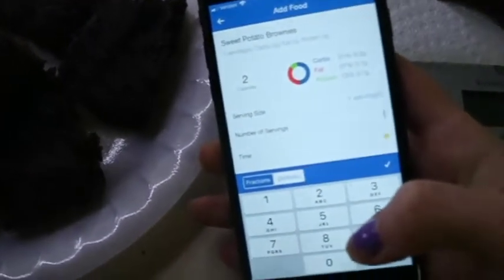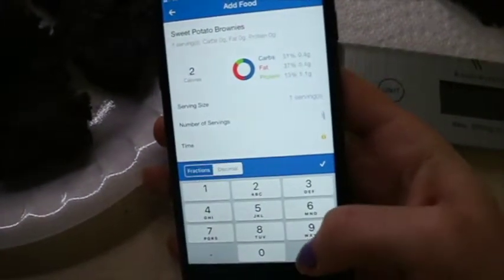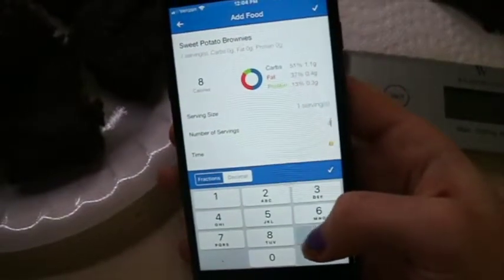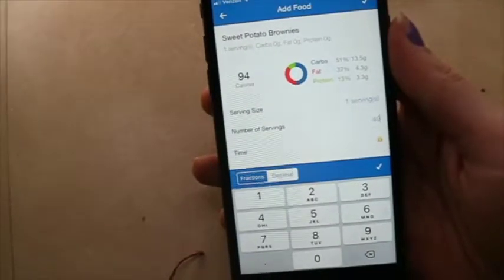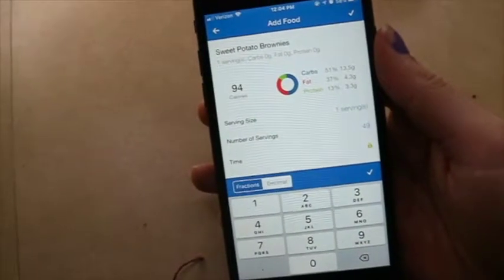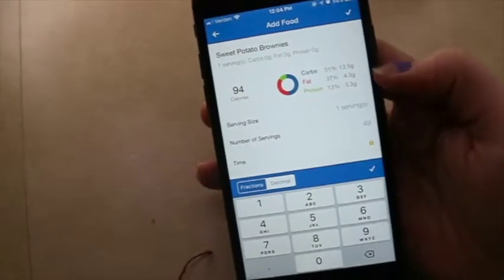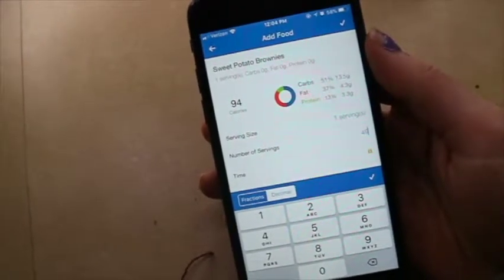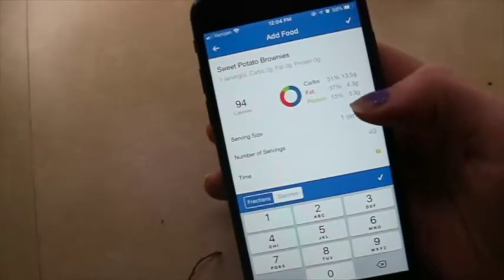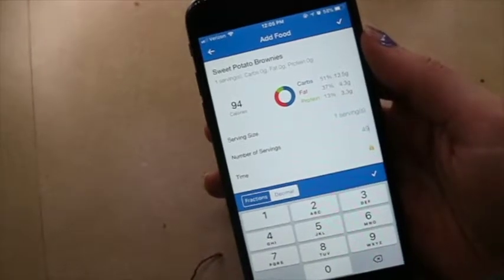So, I'm going to go here, back into my Fitness Pal. We're going to change it from 1 serving to 49. Well, that says 16. 49. Cool. And there you have it. So 1 brownie is 49 grams, and because we made the recipe the way we did, 1 serving is for the whole batch. So when we break it down into 1 brownie, we're just going to change the number of servings to how much the 1 brownie actually weighs, which is 49 grams, which gives us about 14 carbs, 4 fat, and 3 protein per brownie, okay?